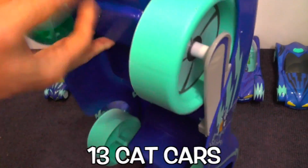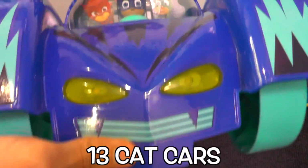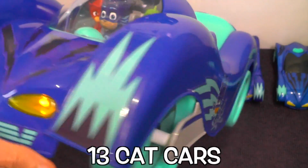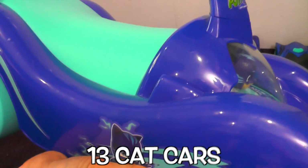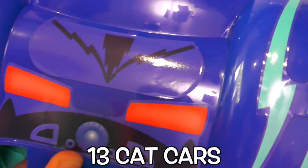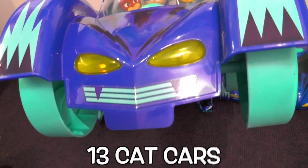So this is a ride-on, obviously, as you can see. But what's really nice, you've got the real Cowboy in the front here, sat there. You've got lights. If we press the button, you can see the lights going, and it will do the PJ Masks tune. On the side here you've got Cowboy, and on the back you've got the big red brake lights. And it's really great for riding on. You can ride on that to your heart's content.